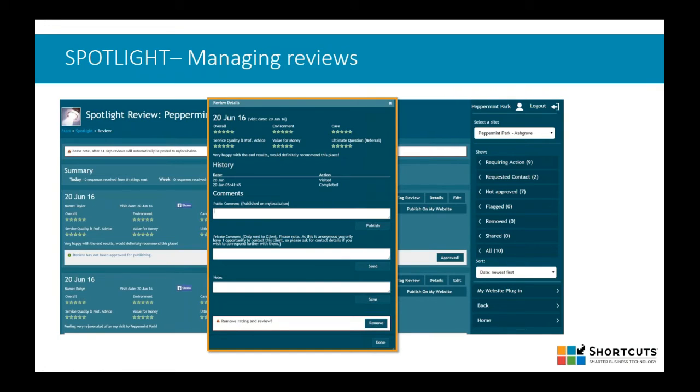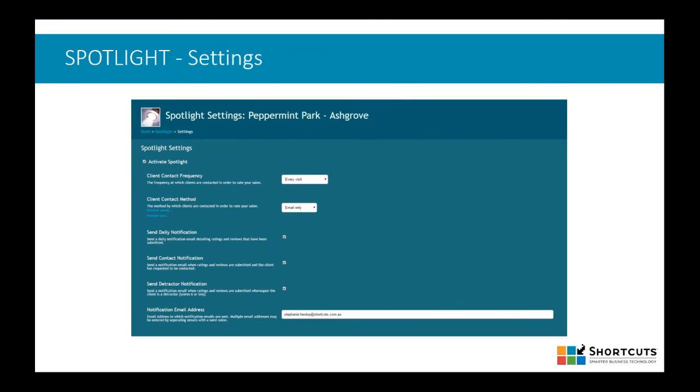Now, earlier I was talking about those notifications that you get into your inbox, and also how regularly you are sending these reviews to these clients. All of that is set up in your settings area. Settings is just located under Start, Spotlight and Settings in the Shortcuts console.